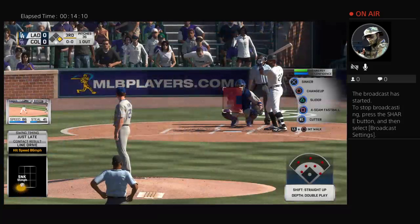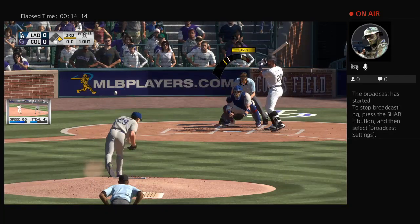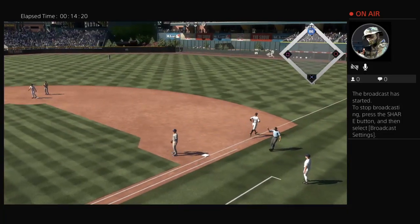Digging in for his second at-bat, Ian Desmond. 0 for 1 here in the early going. Ian Desmond. Grounder down the line at third. Throw on to Gonzalez, and that's out number 2.